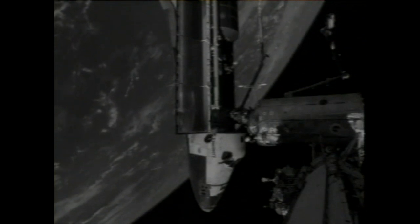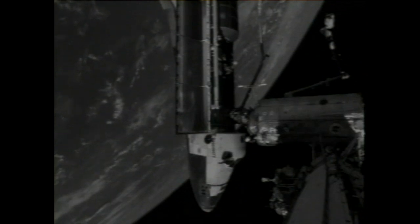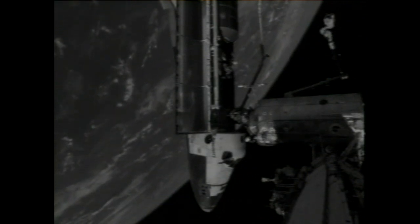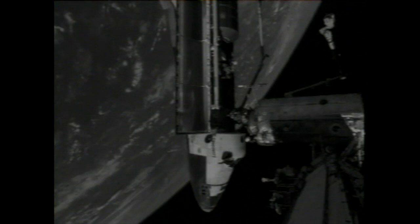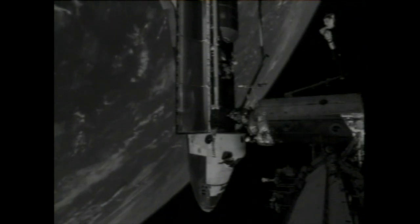We will be losing this television signal from the International Space Station in about 7 minutes. And at that point, at about 6:45 a.m. Central Time, we will replay for you the spectacular television that came from the station about an hour and a half ago when Eileen Collins executed the rendezvous pitch maneuver while the shuttle was 600 feet directly below the station.